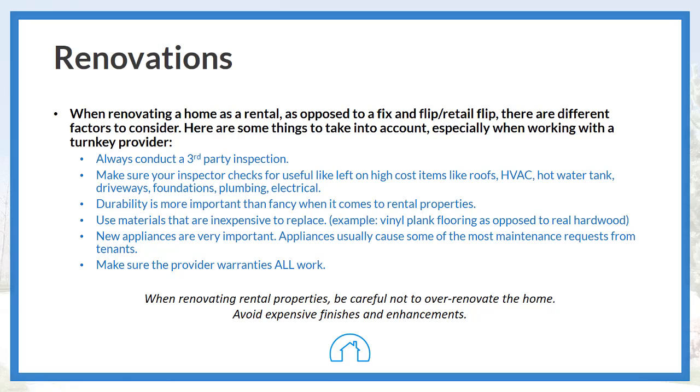When tenants move out, we can go in and quickly turn properties and do it very inexpensively because we have all the materials warehoused. It's the same paint, the same carpet, the same flooring, everything in every house. Okay, new appliances are also very important. We put new appliances in all of our homes because appliances are usually the things that generally break down. You have an old stove in there, an old fridge, they're going to break down.